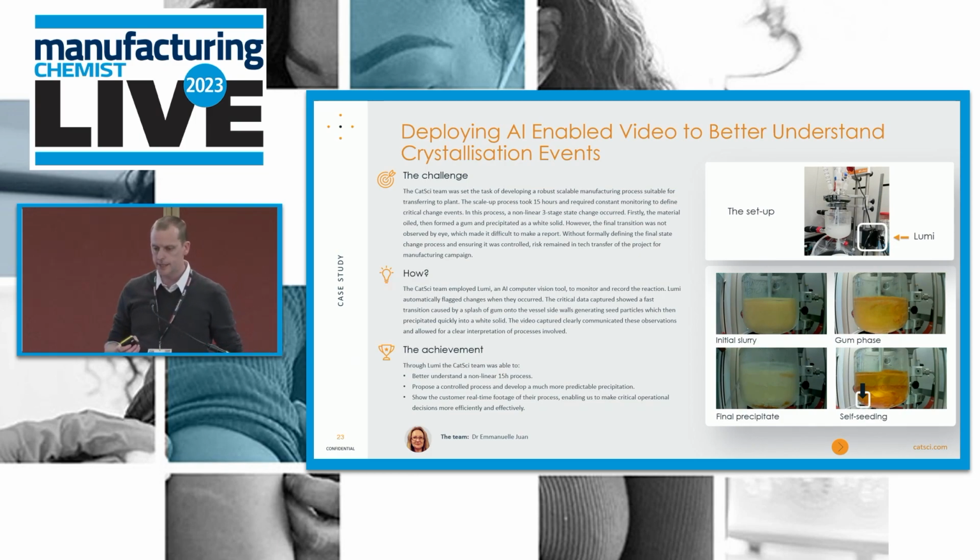So this is an example case study. In this example here, it was quite a tricky reaction. So the material starts off on the left-hand side as an initial slurry, goes to the right, turns into a gum, and then that material, in this instance, self-seeded. There's now a process to seed that in a more controlled way, and then which turns into a final precipitate. This process takes about 15 hours, and so the chemist is not always there to see these events.